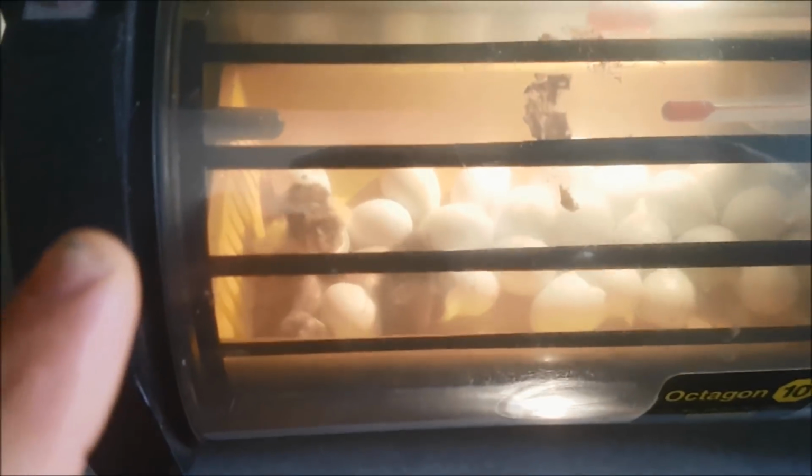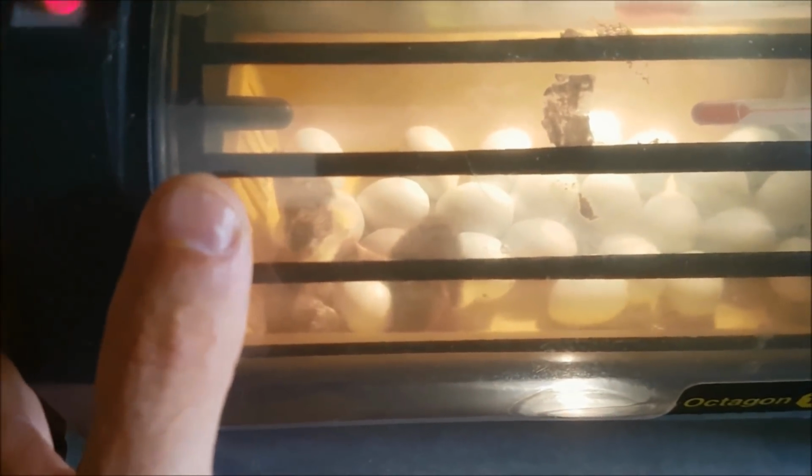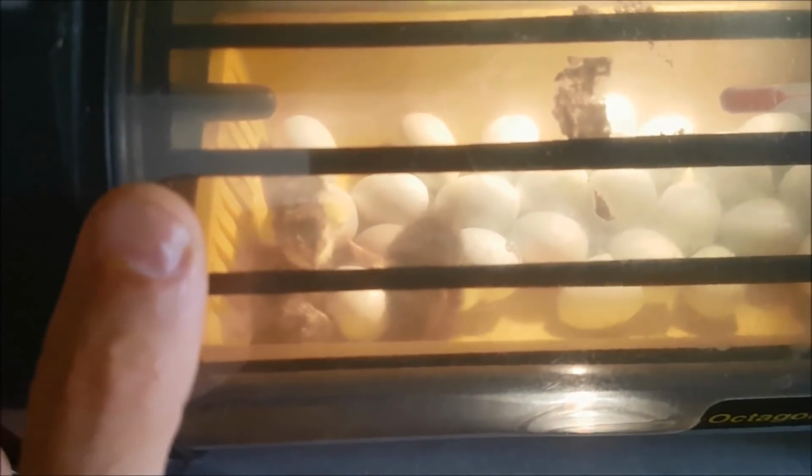Well, after yesterday, and I thought we weren't going to have any babies hatch, look, we have 3. And just to show you how tiny they are, let me zoom out. So there's our incubator. There's the chick. Here is my hand. That's my thumb. Look how minuscule.